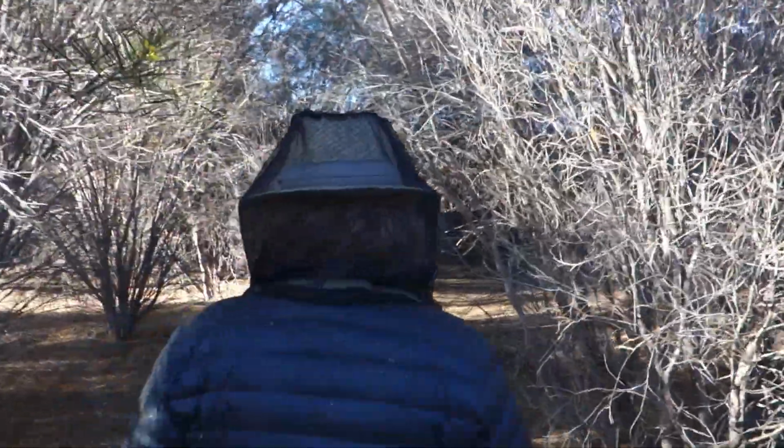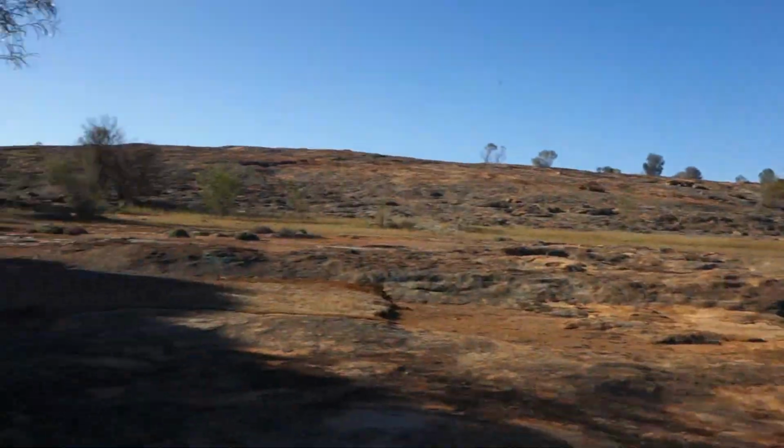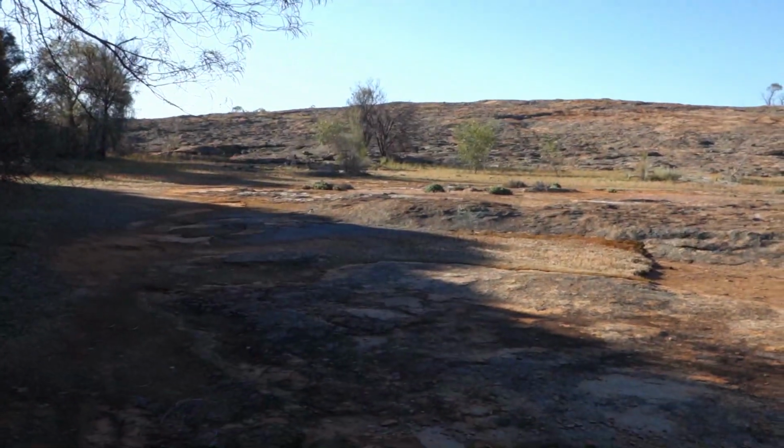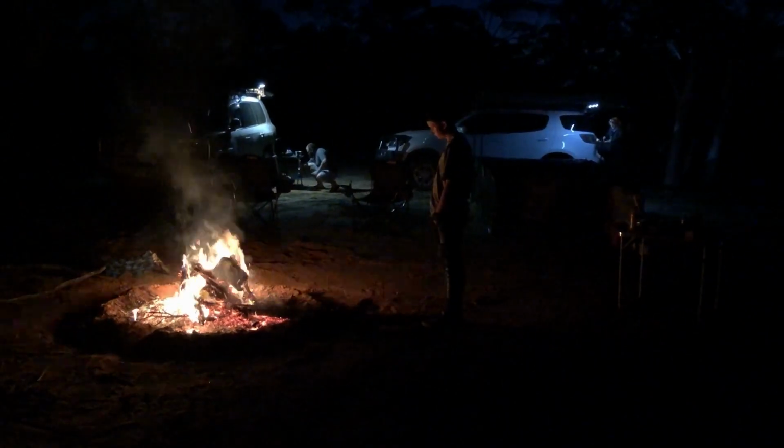Walking up to Thursday Rock. Uh-huh, a couple of flies. Hi, Dave. Hi. Hi. All over your jacket. Not too many. Yeah, it's just one. Like a mini Uluru, I guess. Just near Thursday Rock.